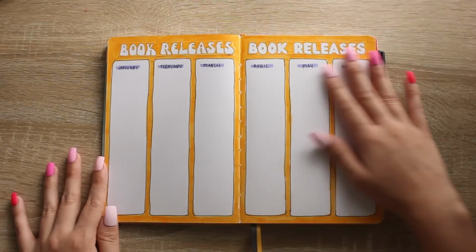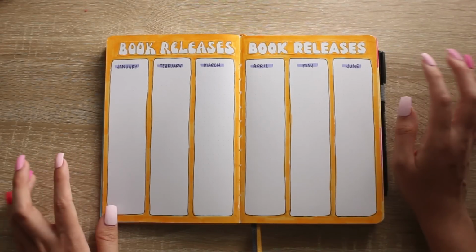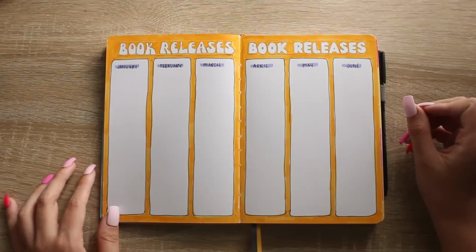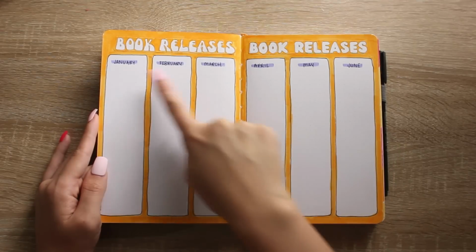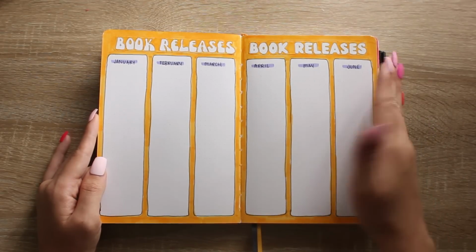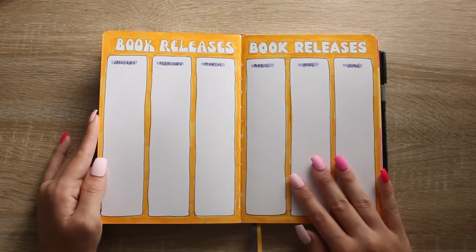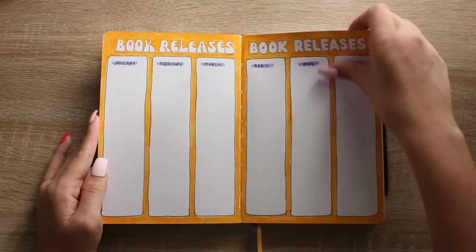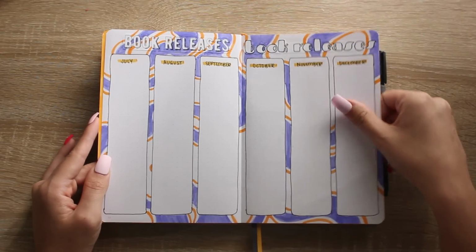All right, another helpful page. We have book releases. Again, I always forget when things are going to be released, and Goodreads just is the worst. So I do not like to log on to there if I don't have to. So I have all of the months listed, well, the first 6 months here, and then lots of space to write as many books as I want that I am anticipating being released throughout the year. So obviously the first 6 months and the second 6 months.